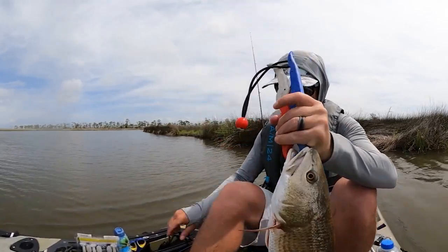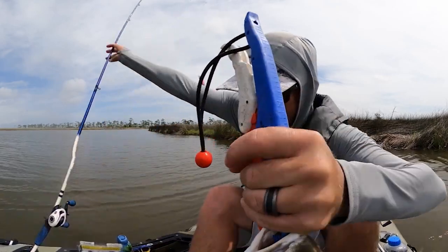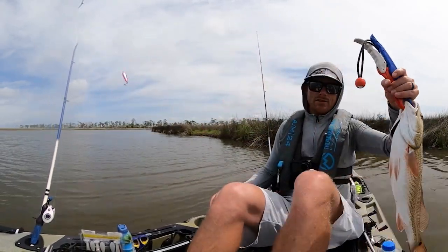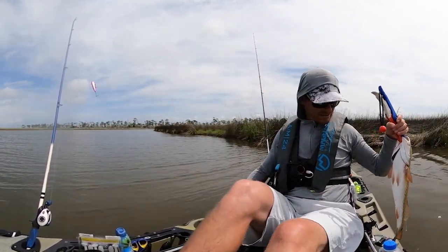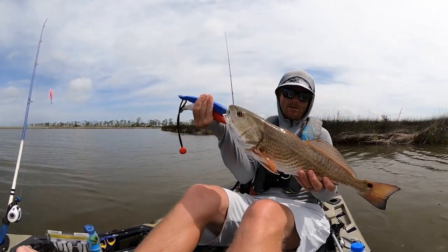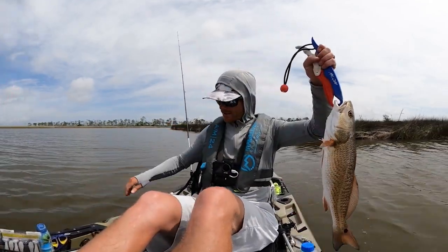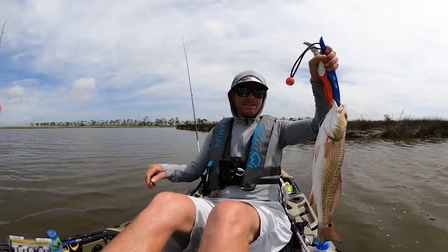So, to give y'all a little breakdown, I saw that fish roll in the edge of that grass. The first cast I made was terrible. Second cast I made, when I finally got set back up, I caught it. Really, really nice fish. Let me ease over here to him real quick. We're gonna put this in.